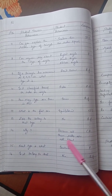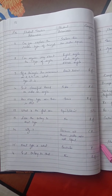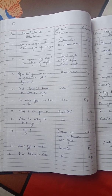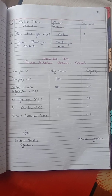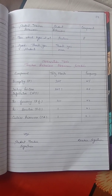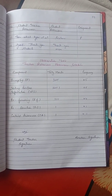Next step is what? Isosceles. Again we are prompting the students using the component prompting. Does it belong to that? No. Again we are using the component refocusing. Then finally, what type is it? The student gives the answer, scalene. That is, the component used is prompting. So good, thank you students. Students say thank you ma'am.